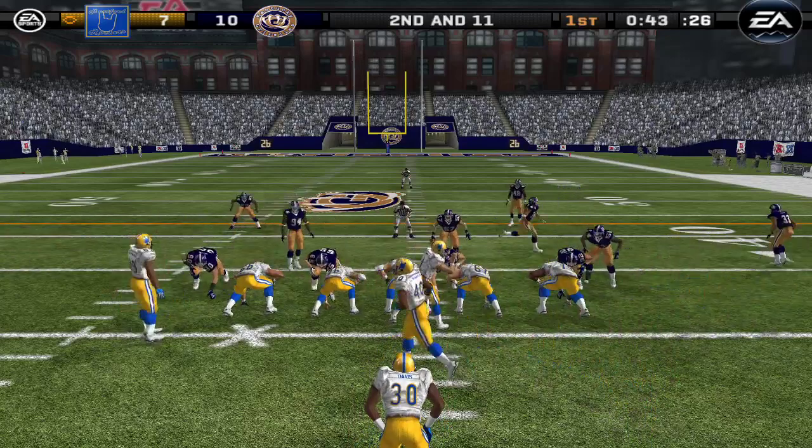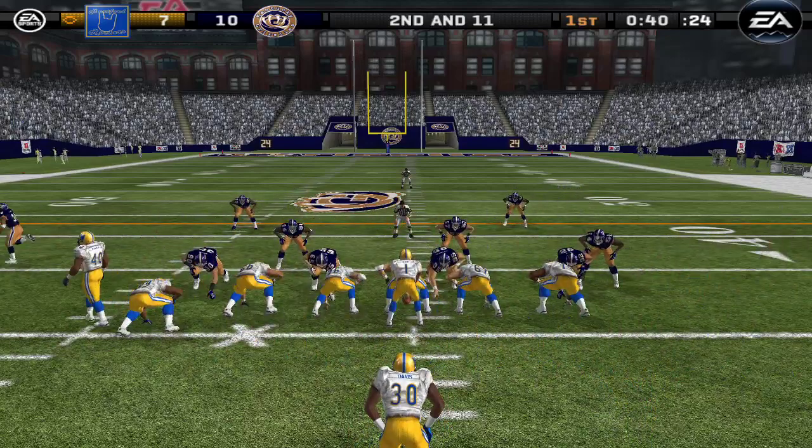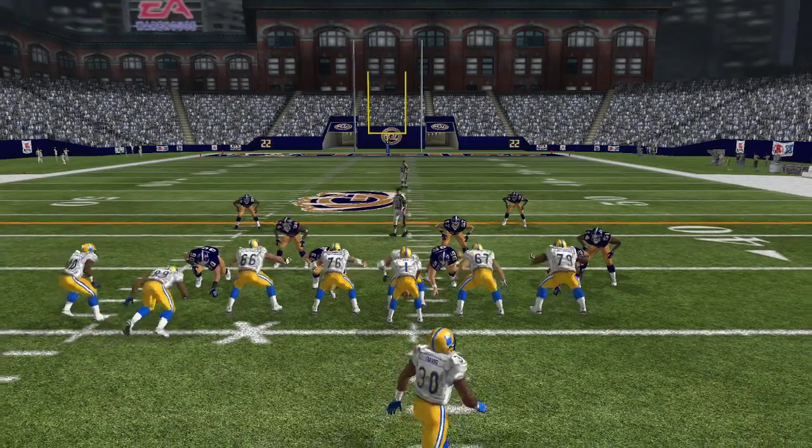Four. 28. Beat a hammer, not the nail. Back it up, baby. From the start, from the start.